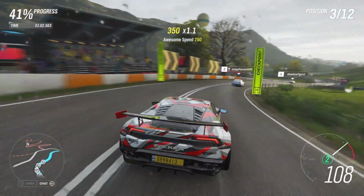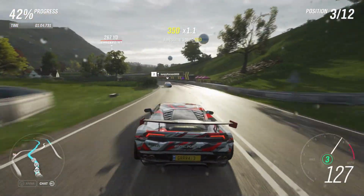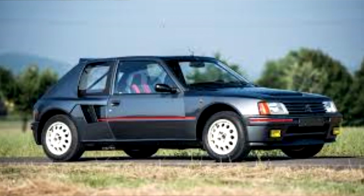In our seasonal co-op trial event, we have another Forza edition, the Peugeot 205, but we're going to yeet it on out of here. Get out of here, Forza editions.